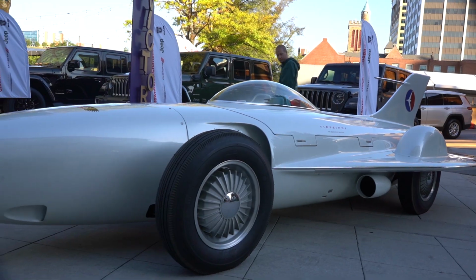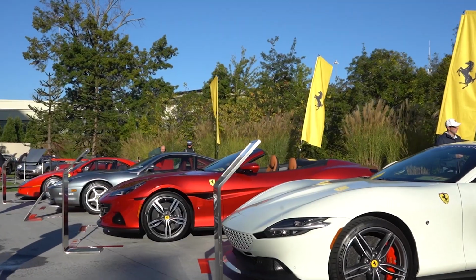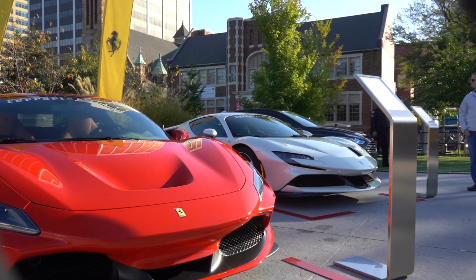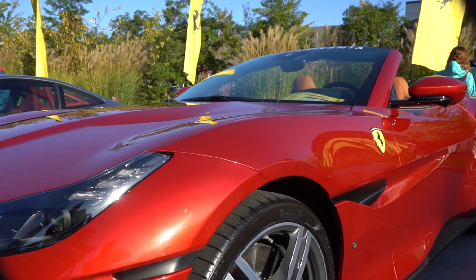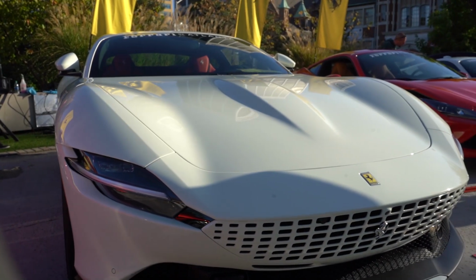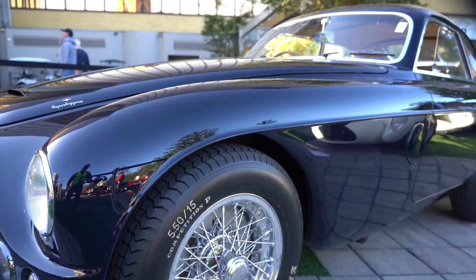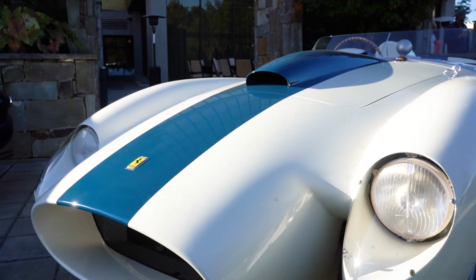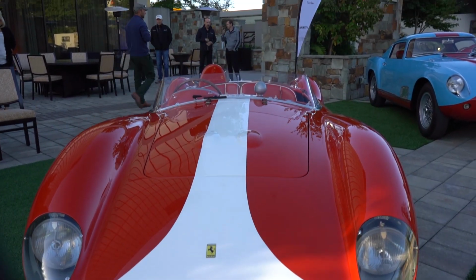So at the concours, competition is great. The level of quality of cars will be amazing. There are cars coming from all over the United States. There will be a gathering of the greats, the Ferraris. There will be Ferraris that are worth in excess of $5 million, by the way, each. So a wonderful array of cars at the Chattanooga Motor Car Festival.